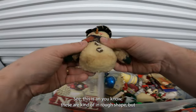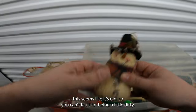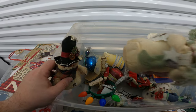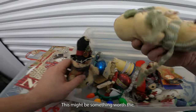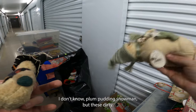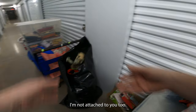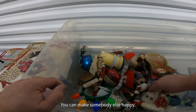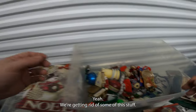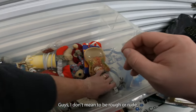See, these are kind of in rough shape, but this seems like it's old, so I can't fault it for being a little dirty. This might be something worth it. I don't know. Plum pudding snowman. But he's dirty. All right. I'm not attached to you two. You can make somebody else happy at Goodwill or something. Dreamsicle Angel.